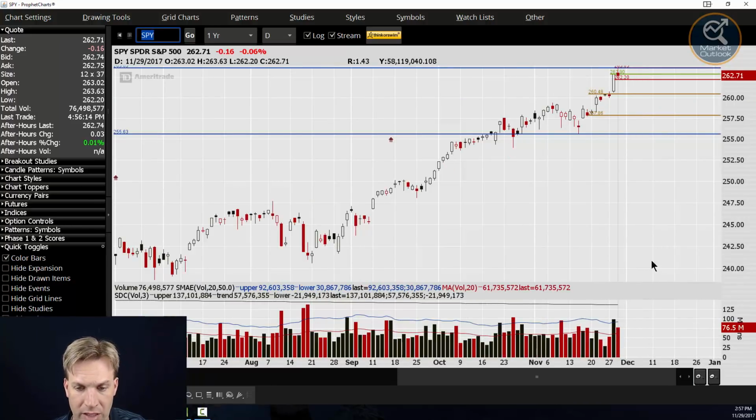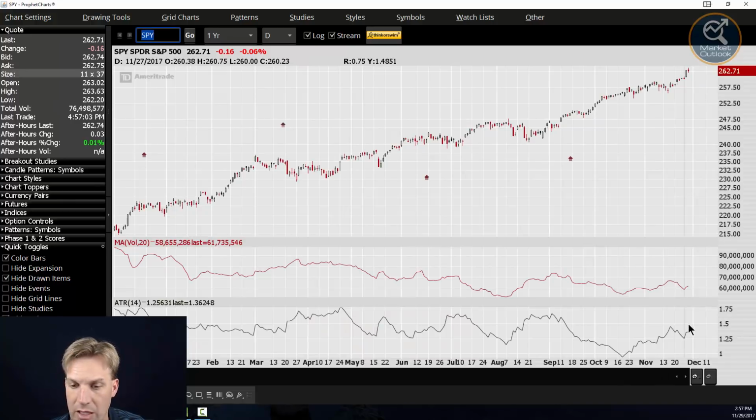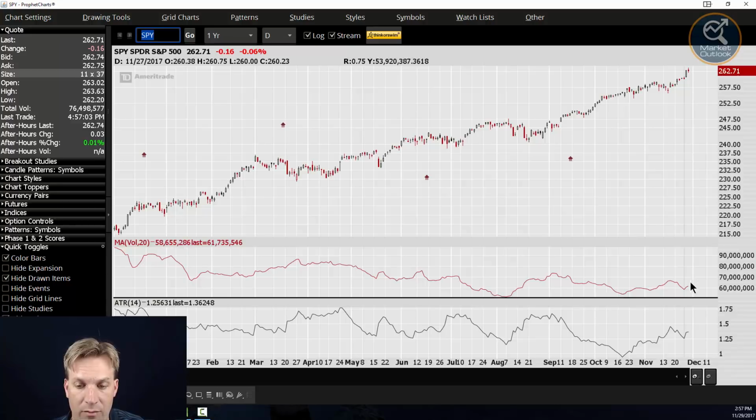Volume was again heavy. The range today was 1.5 points. Volume at 76 million. So put that in context here. 1.5 is still above average. 70-some odd million volume is above average. Those lines going up is not bullish.